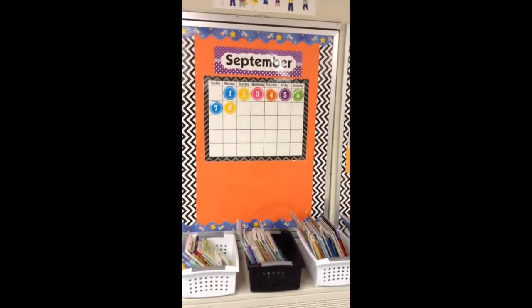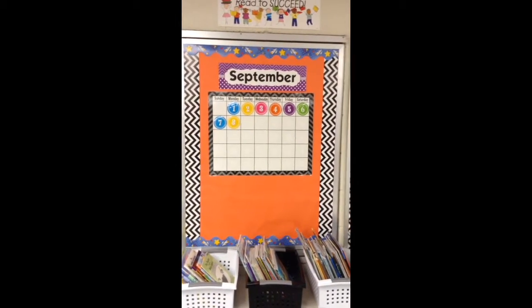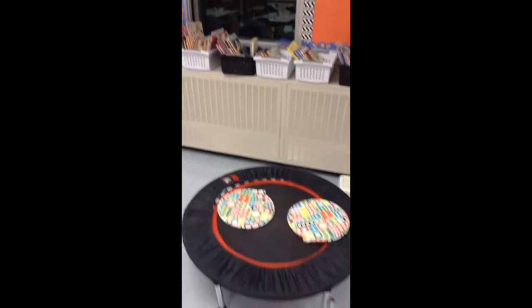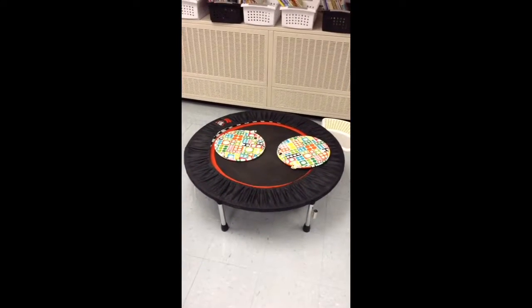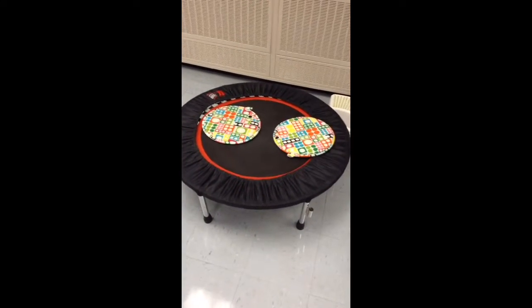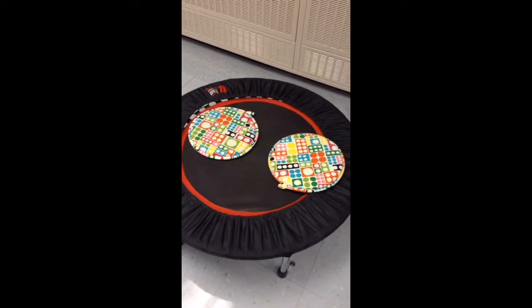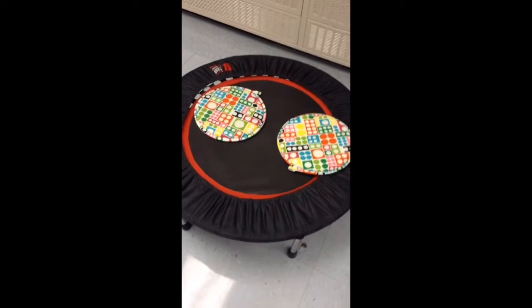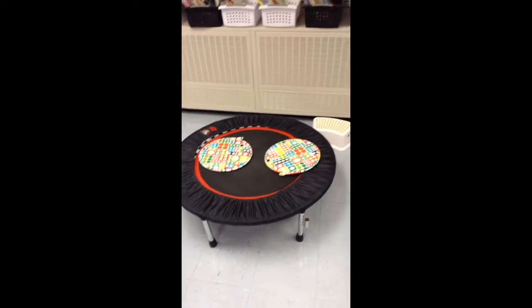Next to our library, we have our calendar. We'll make sure to change this every day so we know which day it is. On the floor, we have our trampoline. A lot of people might be tempted to jump on this, but remember, we are going to use this trampoline as a reading spot. I have 2 cushions on there, and if you would like to read on the trampoline during this time, you may do so. But please no jumping unless I instruct you to.